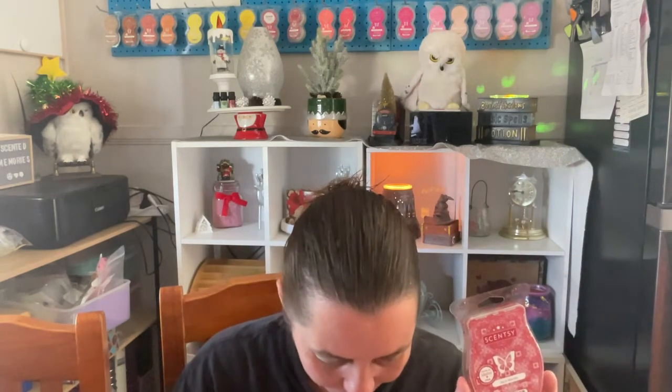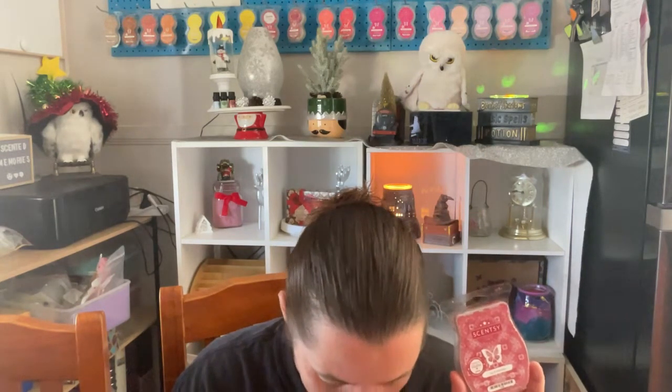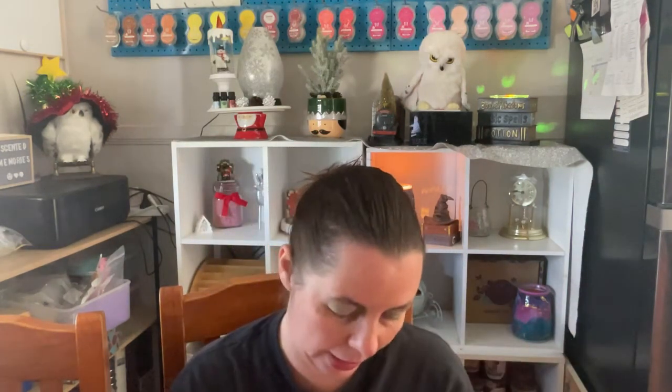In the main bedroom, I did a bar of Joy and Wonder. Now, Joy and Wonder is delightful red currant, black raspberry mingle with cinnamon stick. This was just a warm, comforting, cinnamony, home and hearth type scent. Really enjoyed it. I do have another bar to use up.